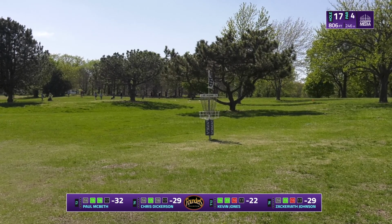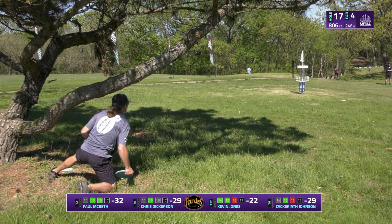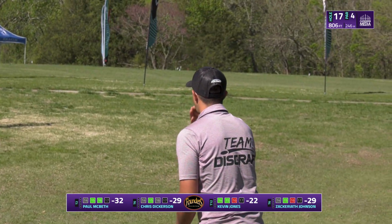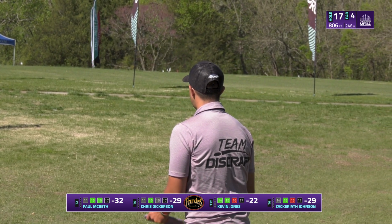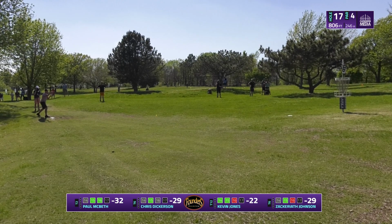And Chris, after smoking his tee shot, is up there in circle one for a birdie look. Yeah, and Zack just having to pitch up for his bogey. Back-to-back bogeys after a clean round up to that point. Are we going to see another birdie from Paul?